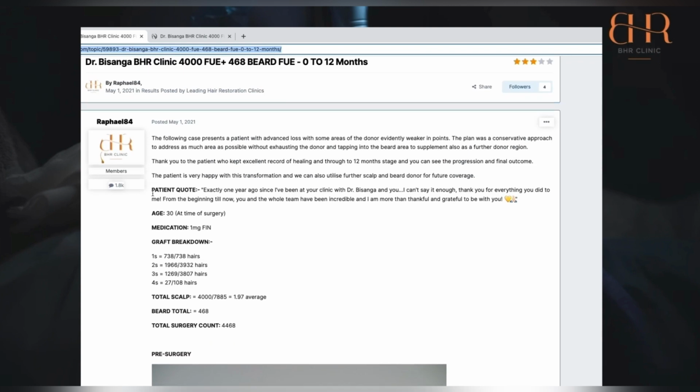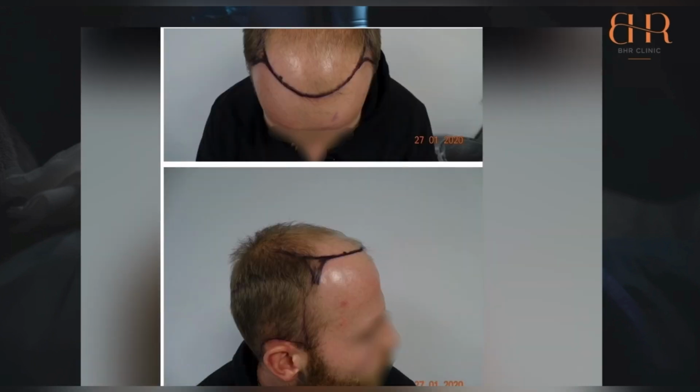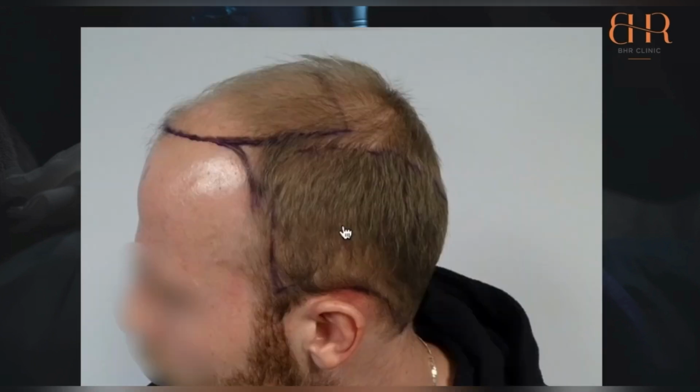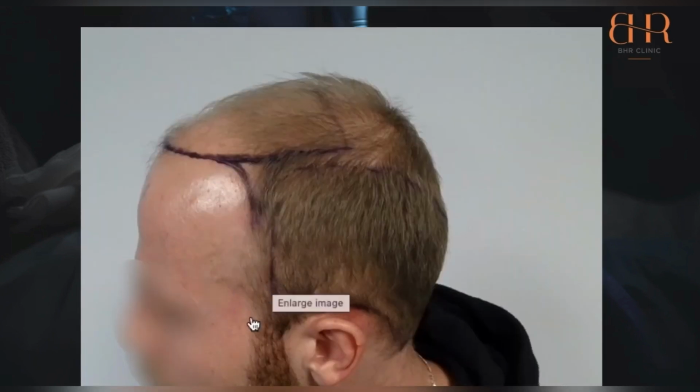What really hits me first of all is you can see the patient's 30, so there's fairly advanced loss for a 30-year-old. The donor also, you can see some retrograde alopecia here, very fine temple points. Beard is a little bit coarser and darker.